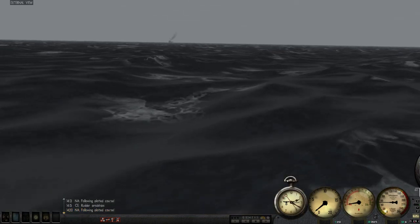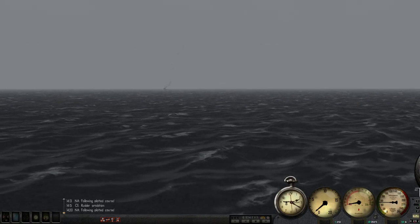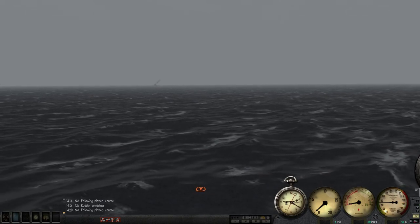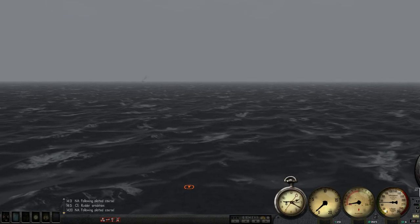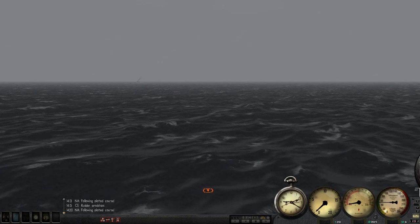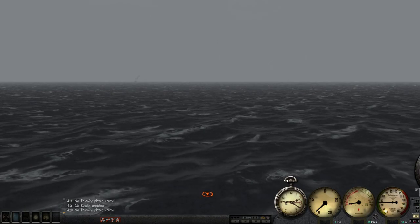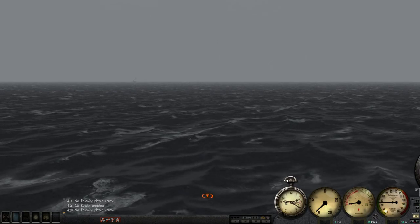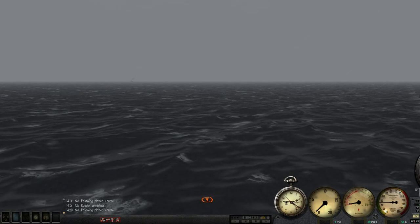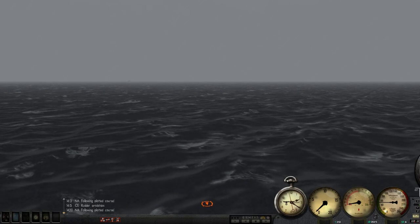Yeah. It really looks like he's going back to the convoy. Yeah, ladies and gentlemen, that was a pretty realistic depiction of the things the U-boats had to expect in 1943 and onwards. And it will get even worse in 1944.